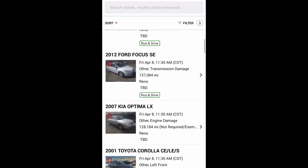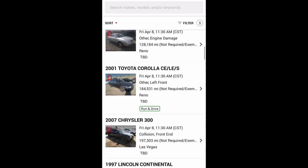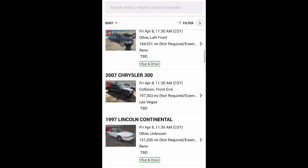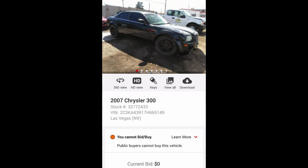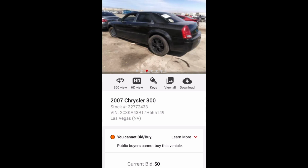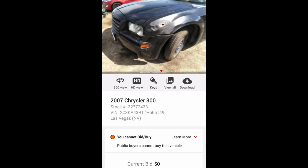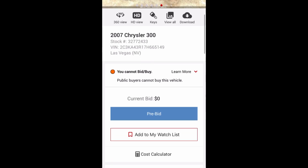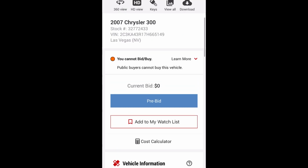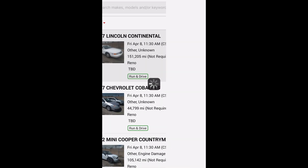Altima, no. Focus, no. These are all this week, by the way. Corolla, no. Chrysler 300. Ouch. Yo, this thing's got bullet holes in it. Spare tires on it. Yo, bullet holes and spare tires, man. Look at that, man. Oh my god. Bullet holes and spare tires. Negative.